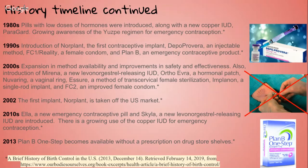In the 2010s, Ella, a new emergency contraceptive pill, and Skyla, a new levonorgestrel-releasing IUD in 2013, were introduced. There is a growing use of copper IUDs for emergency contraception due to them not using hormones. In 2013, after protracted regulatory and legal battles, one brand of emergency contraceptive pill, Plan B One-Step, became available without a prescription on drugstore shelves.